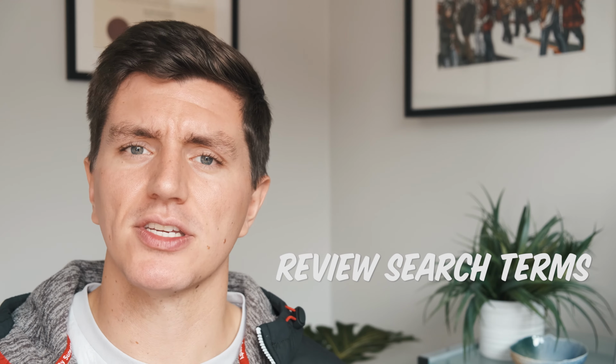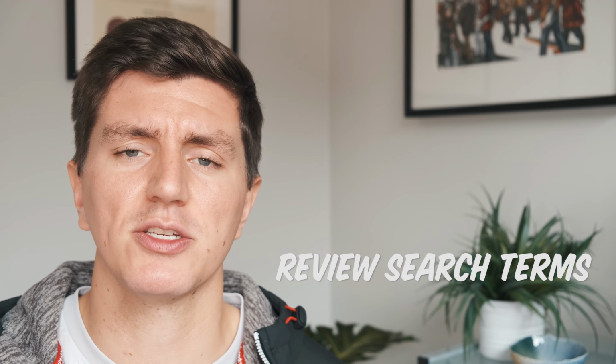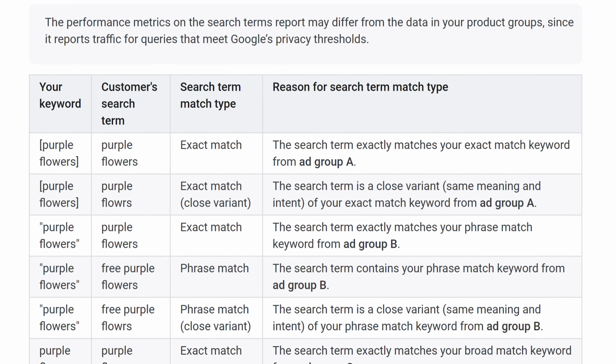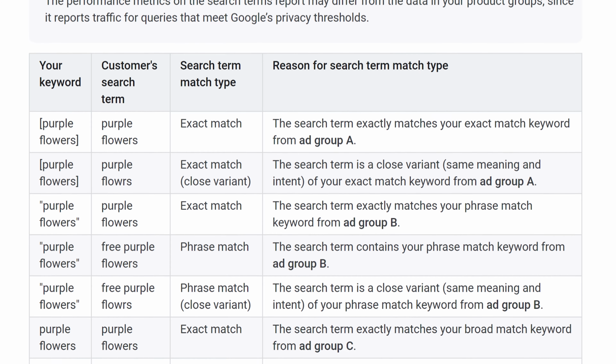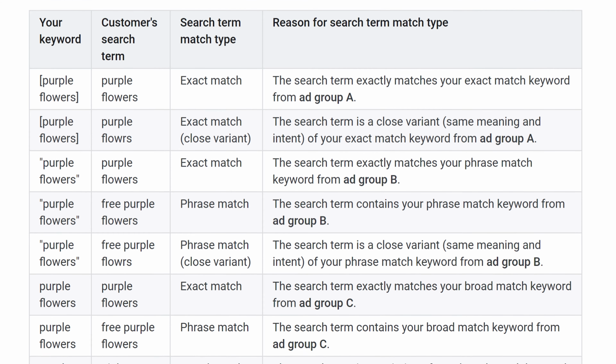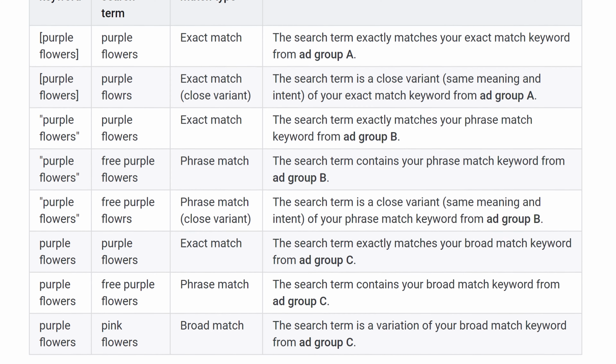So the first thing you need to be doing is really diligently reviewing your search terms. This is such basic stuff, but businesses still get this wrong in my experience. Your keywords you specify and the searches that actually trigger your ads and people click on are often not the same thing. People tend not to understand that though, and showing a business owner through their search terms report can often be quite an enlightening process.